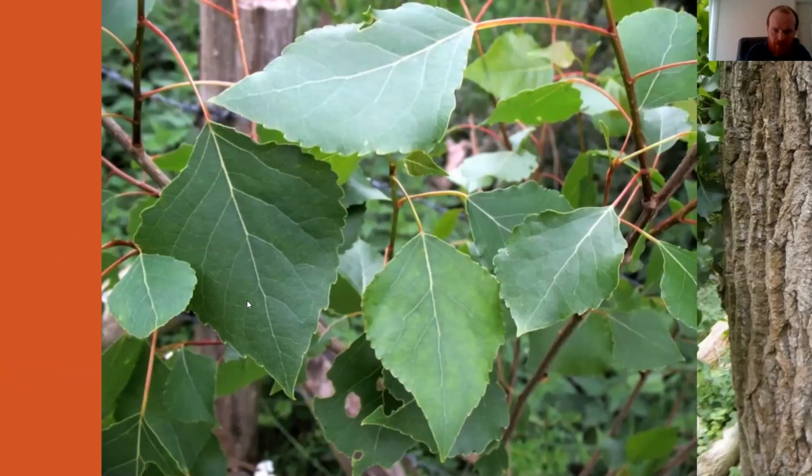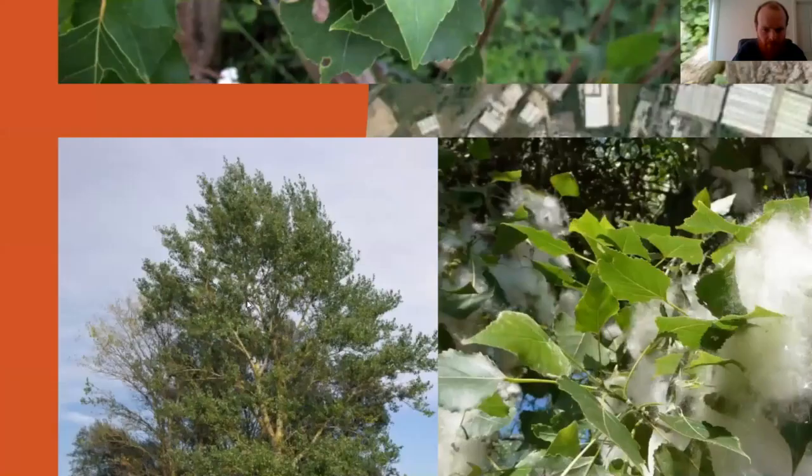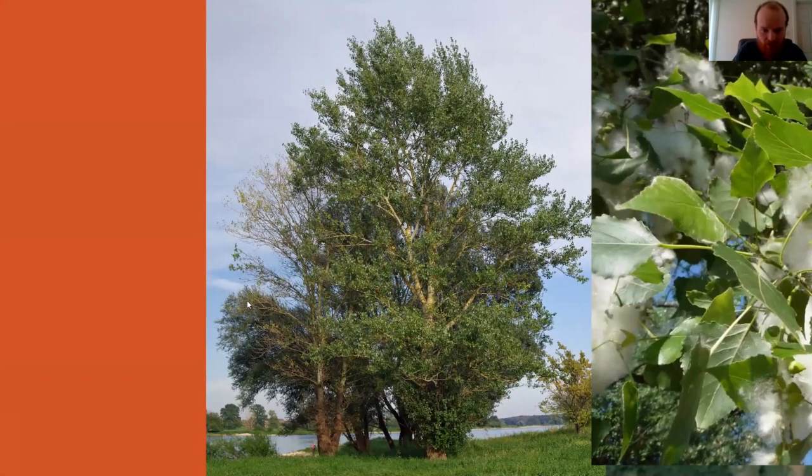Here is a close-up of the leaves, quite a distinctive pattern. Also the bark's quite distinctive, it's got this sort of deeply grooved pattern. So if you see a pattern a bit like that, you might suspect you've either got a hybrid poplar or a black poplar. And also the structure of them, they can form very large trees, and they do favour riverbanks. As you can see, there's a river in the background to this one. Because there's very few left, the remaining specimens are very old and often quite gnarly now.